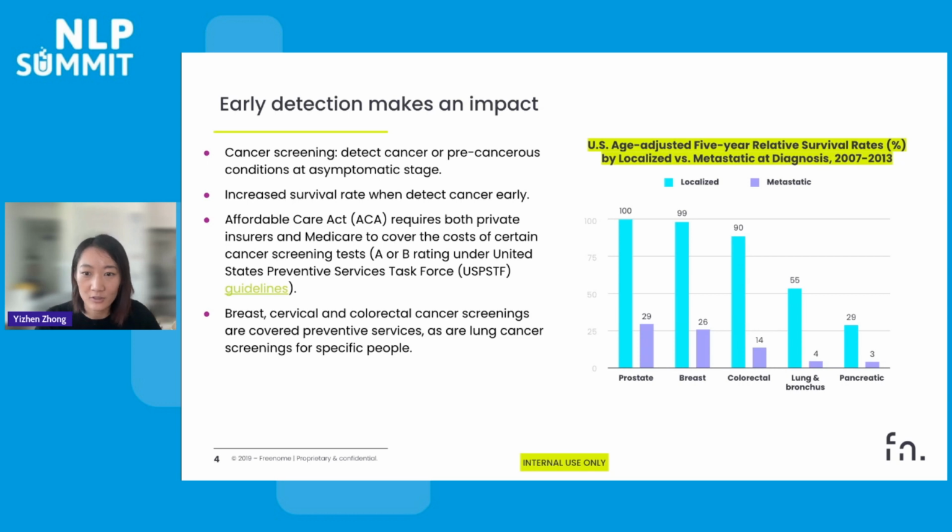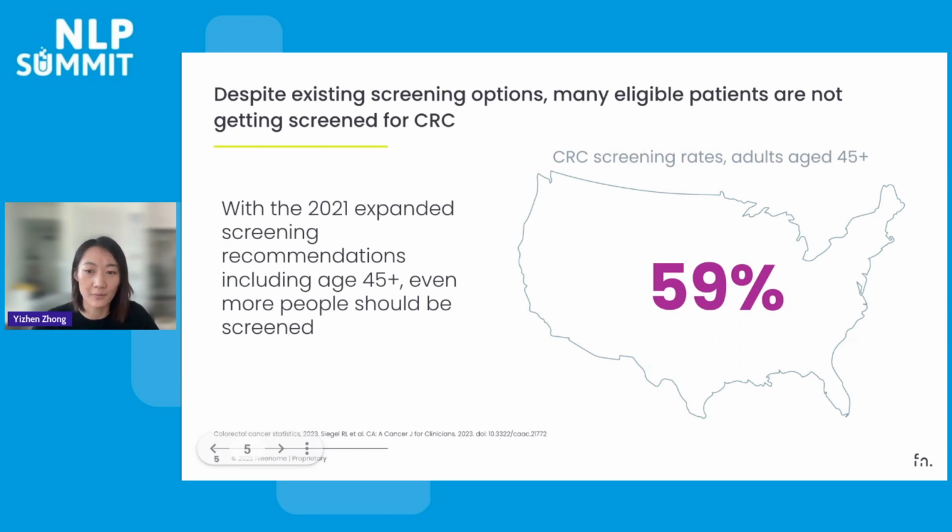So to decrease cancer-related deaths, the Affordable Care Act has required insurance to cover cancer screening costs for cancers with an A or B rating under the USPSTF guidelines. Those cancers include breast, cervical, colon, and lung cancer for high-risk patients. However, even though patients don't have to pay any out-of-pocket costs, cancer screening rates are still low. A study found only 59% of eligible patients are up to date with their CRC screening test.